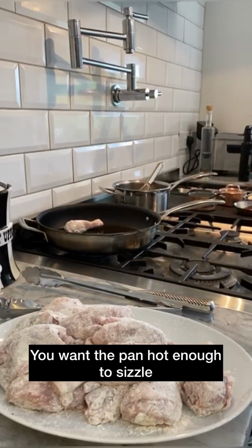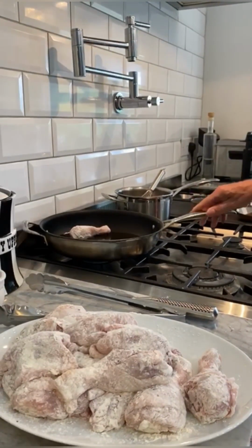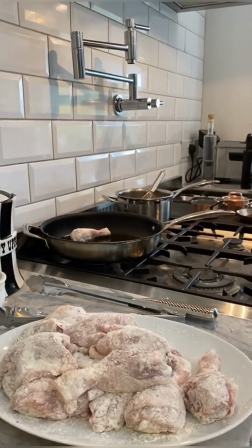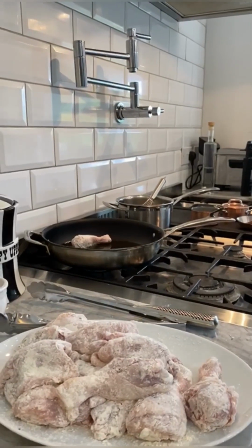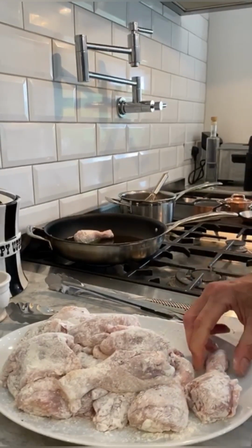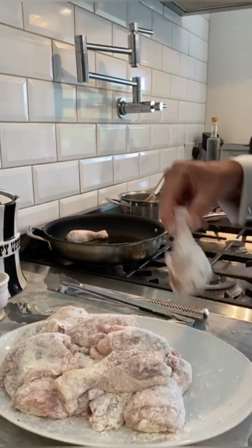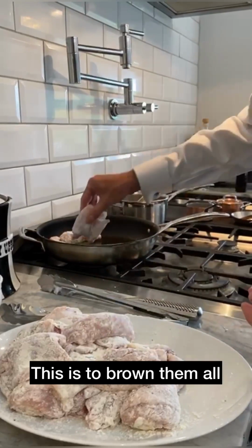Just about. You really want it to sizzle. If you put one in and it's not quite hot enough, just leave that for a minute, get everything else hot. There you go. Look how fast that happens. Look, it's sizzling now. I don't want it to burn. That's what we call cooking with gas. It happens so fast. There you go. So push them there. Okay, so we're just going to brown them all. We want to brown them.